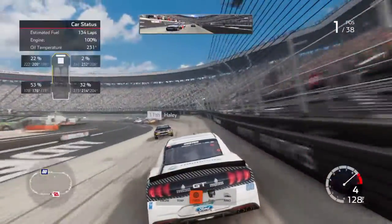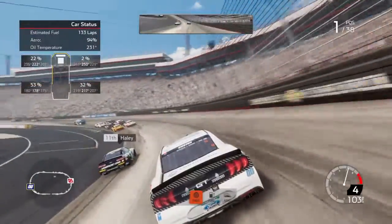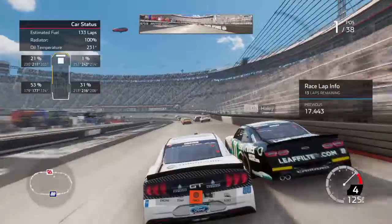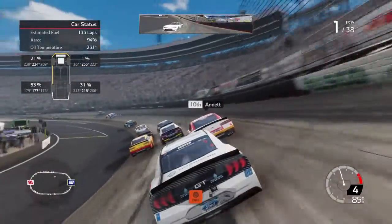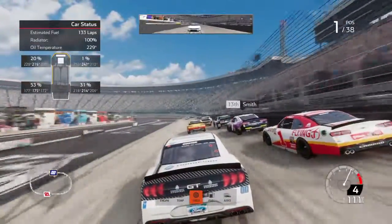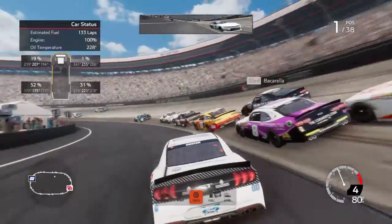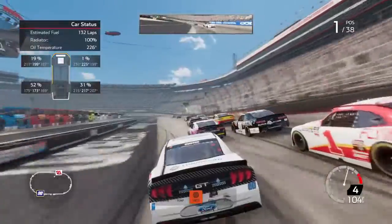9-second lead on Gralla. 2% tire wear left on the right front. Back down to the bottom to at least get by Justin Haley. 13 laps to go. 1% tire wear left now on the right front. On the inside of all these guys. Oh, we're so loose that time on the entry of the corner.